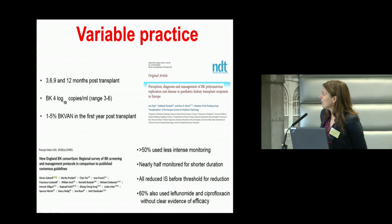The second paper comes from the New England Consortium. They surveyed their region, 15 adult renal transplant centers, and when it comes to the joint AST and KDIGO guidance, more than 50% use less intense monitoring. Nearly half monitor for a shorter duration than recommended, but all centers reduced the immunosuppression before the threshold for reduction was reached, which is 10,000 copies per mil. What was interesting was that 60% of the centers also use the antiproliferative leflunomide and ciprofloxacin, despite the clear evidence of efficacy in the literature.